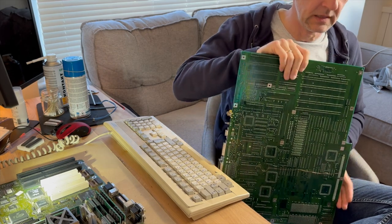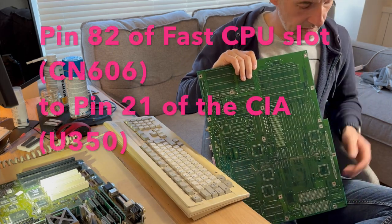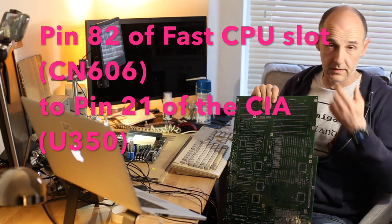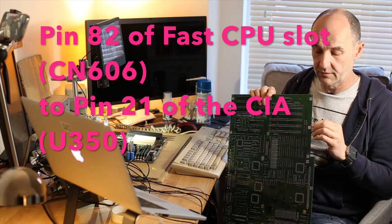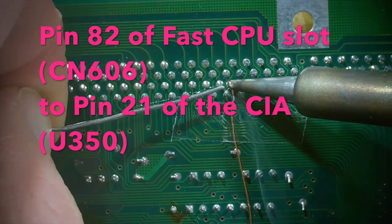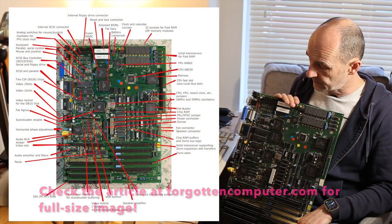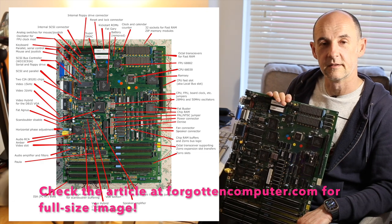The mod is very simple, and all it took to do it is to basically check for the connectivity between those specific two pins. If there's no connectivity, it means that the motherboard does not support add-on cards to the CPU cards. In most of the motherboards, you had to actually run a cable from here to here. And now let's dive into the details of some of the interesting stuff that we can learn.